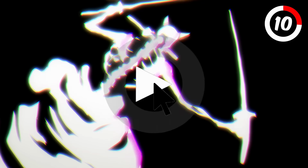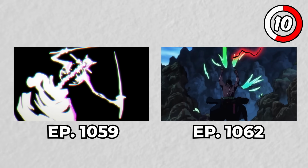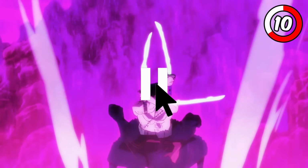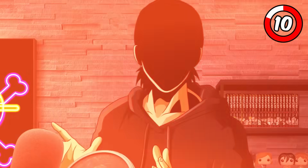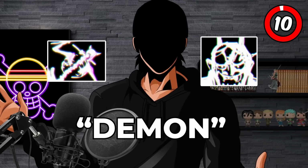If we pause at this exact frame, you can see Zoro's skeleton along with 2 devil horns coming out of his head. You can find a similar secret in episode 1062 as well. If you pause right here, you can see that Zoro's swords become the horns of a demon. These 2 secrets are of course a reference to Zoro being a demon in the One Piece world.